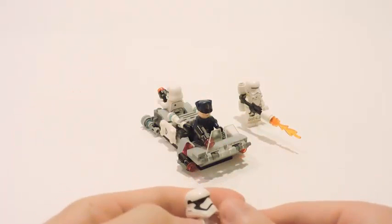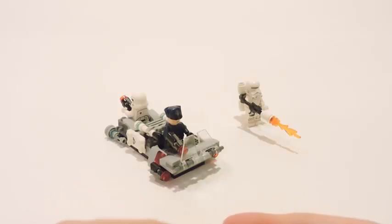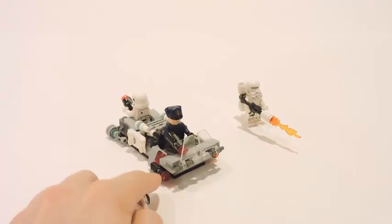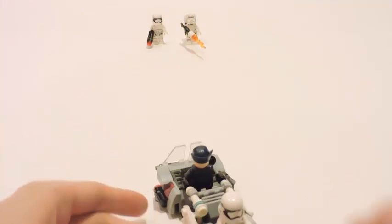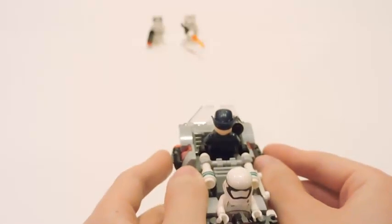The main play feature of the set is the little studs here. They're at the bottom here. And we got one in the back too, but we're not going to do that one because it's basically the same scenario with these two structures in the front. And it's basically the same thing as we've always gotten since 2014. So we're going to place our little troopers here as target practice for our speeder. And you're basically just going to push these buttons on the side to shoot the studs.